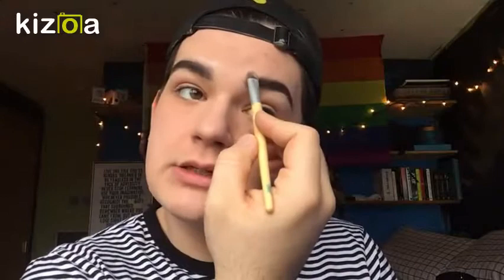I haven't tweezed or plucked my eyebrows in a long time. I'm glad this isn't a good camera, and I'm glad you can't see all of this. I'm putting a lot of concealer right here just because that's where most of my little hairs are, so I'm gonna try to cover that up. Brows are a process. Brows are a good thing to know how to do, but they take time.